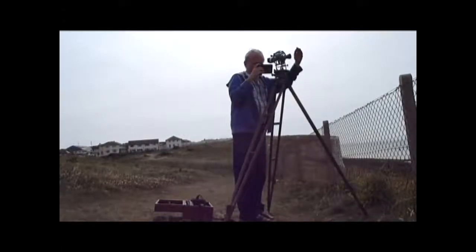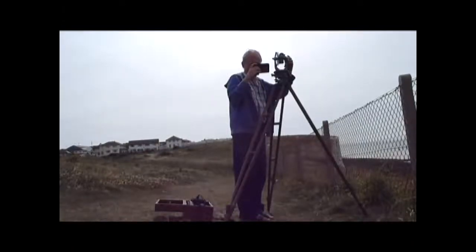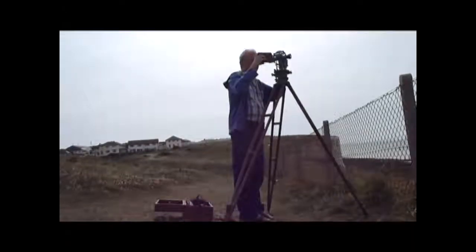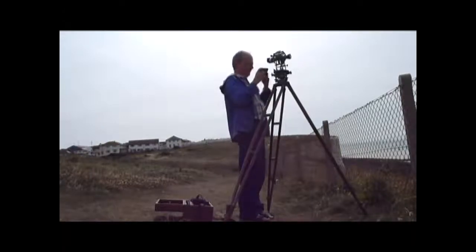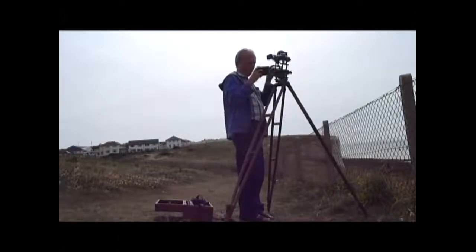We're just setting up at the moment, making sure that everything's level, and then we're going to move on to the actual video footage through the theodolite, which should demonstrate that the height at the center is higher than either side, to demonstrate the curve of the horizon, which isn't very easy to see with the naked eye, but using this precision measurement device it should be fairly easy to demonstrate that the horizon is in fact curved.